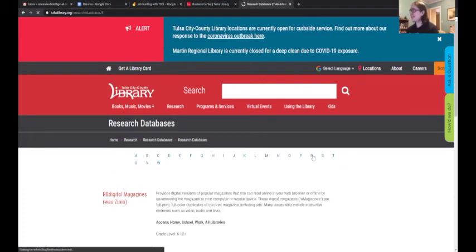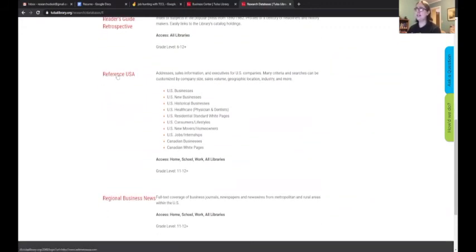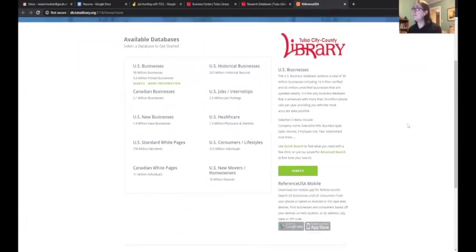The last database we're going to be going over is Reference USA. In some ways, I'm going to show you how to use it in a similar way to how we use Mergent Intellect to find more information about a company when you're looking into whether or not you want to apply there, or if you're looking to have that information for going into an interview process. But they also have a job search function in Reference USA. That's just a fun fact that we will be exploring now.